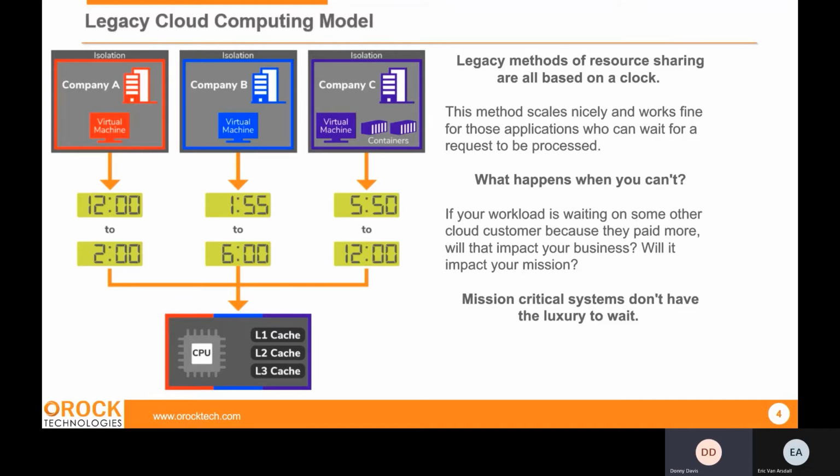And for mission critical applications, you have to really start asking yourself, is it okay if my application waits to process something? If some other company paid more money than me and they come step on my workload or step on what's in my CPU cache at this moment in time, is that going to impact my workload? In our opinion, mission critical systems do not have that kind of luxury. When you ask a mission critical system to process something, it should do it right now and have a defined amount of determinism and predictability in how it processes that workload. So these are the kinds of questions you want to ask yourself when you're evaluating cloud providers. How much thought did they put into your mission critical needs?